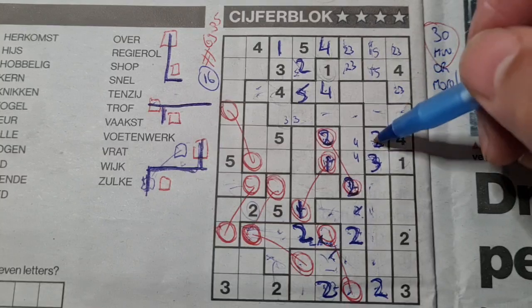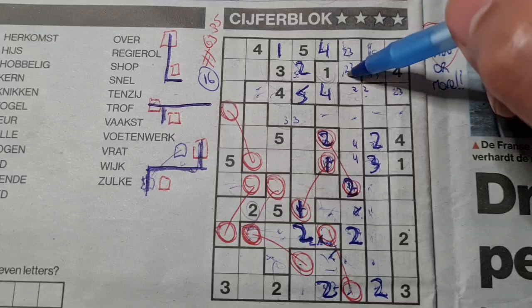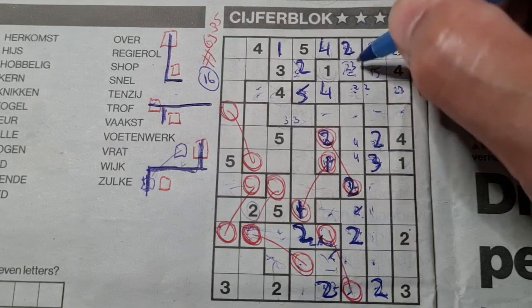These two boxes can be a 2, so the 2 could be here, could be there. Now we have a double 2 there. It means that this box can be 2 and more. If I place a 2 here, I cannot fill any 2 in one of those two boxes. So the 2 should be here.